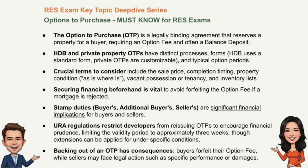Wow, that's like playing Tetris with real estate. Yeah. So many moving parts and potential financial penalties if you don't plan ahead. This really highlights the agent's critical role in guiding clients through these intricate timelines and anticipating potential problems.